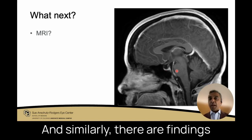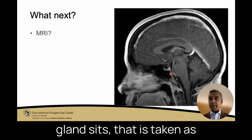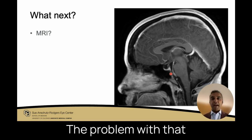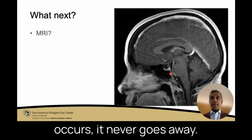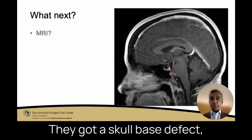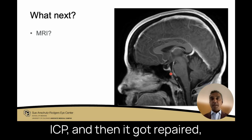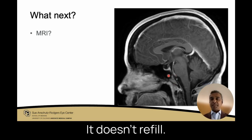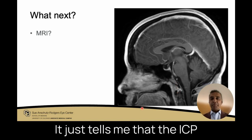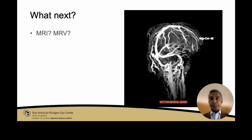And similarly, there are findings like this, an empty sella turcica where the pituitary gland sits, that is taken as evidence for elevated ICP. The problem with that is once the empty sella occurs, it never goes away. So if a patient had high ICP, got a skull-based defect, a CSF leak, ended up with low ICP, and then it got repaired, that sella stays empty. It doesn't refill. So the problem is I can't use that as a sign of anything. It just tells me that the ICP was elevated at some point in time.